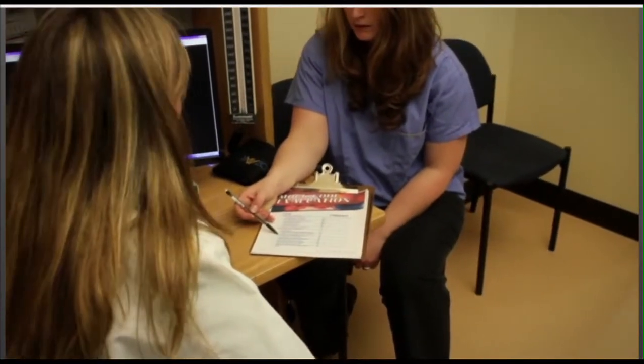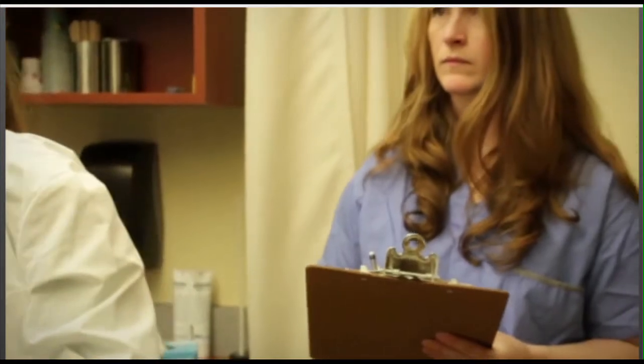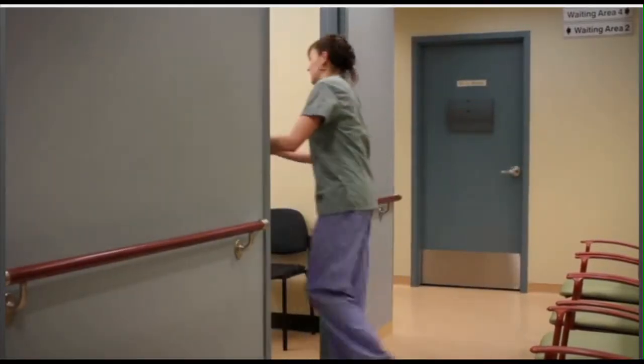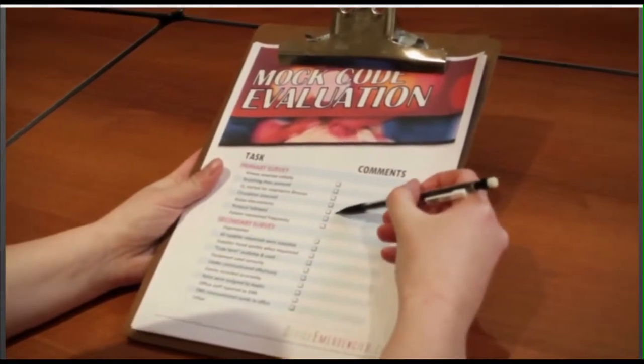In another case, an office staff member recognized that a patient was in severe distress, but did not call 911 because they thought the physician would want to make the call. Studies show that many offices failed to call 911 in an emergency. Reviewing mock codes can help prevent these errors when a real emergency occurs.